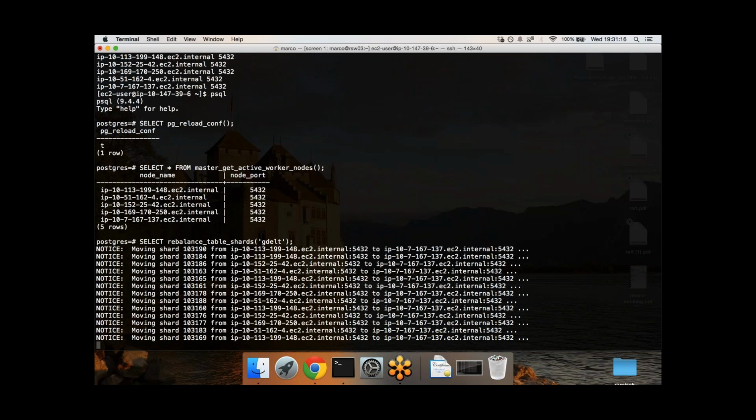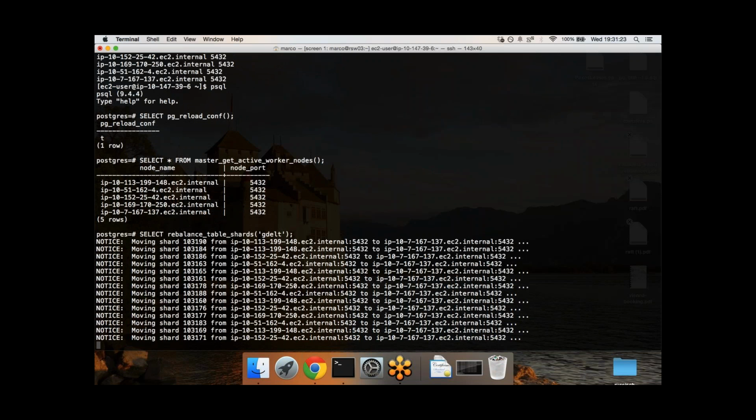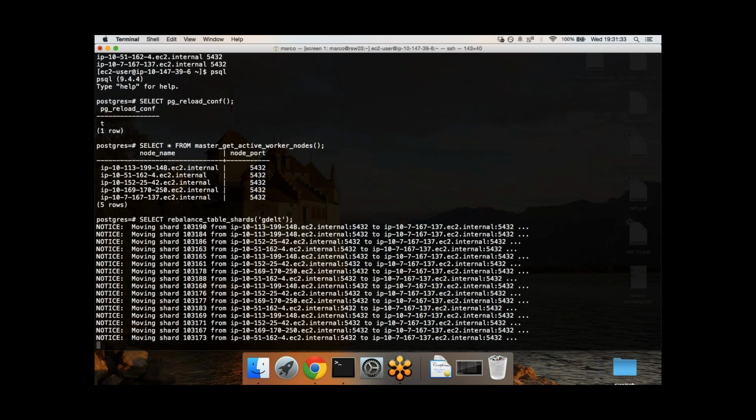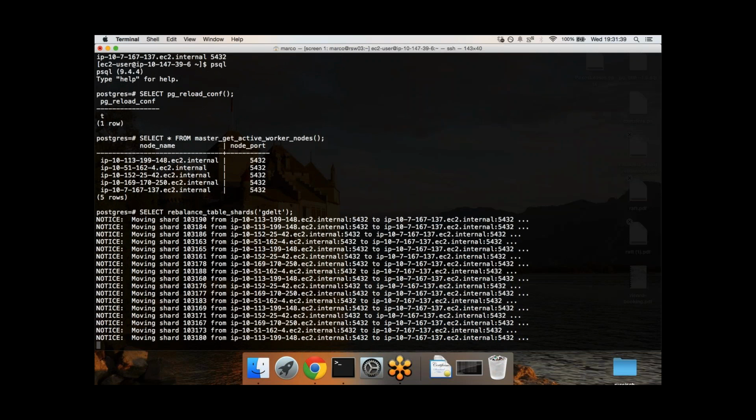The opposite also works. If I remove a worker node, there's a different function called replicate table shards, because the problem with removing a node is that I lose replication. Now all my shards have 2 replicas. If I lose a node, some of them will only have 1 replica, so I need to re-replicate them. So there's another function for that. And it's quite easy to script these things. I just run find workers, reload the configuration, and then rebalance or replicate.